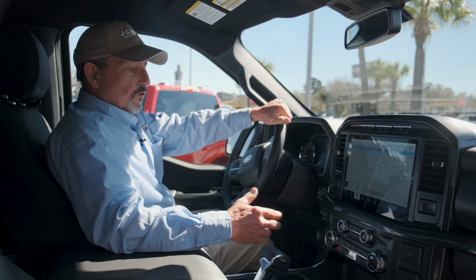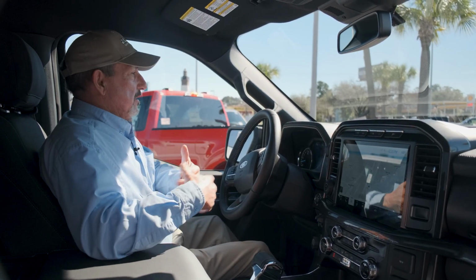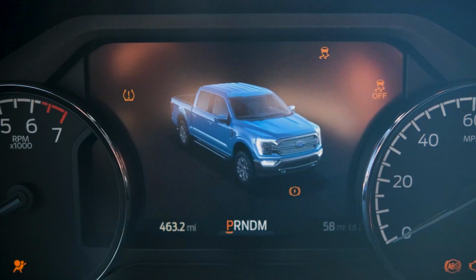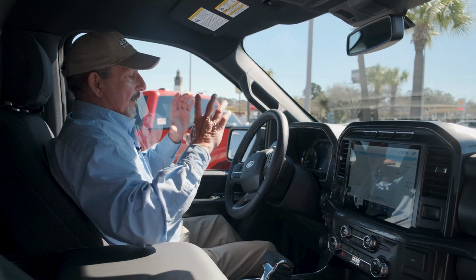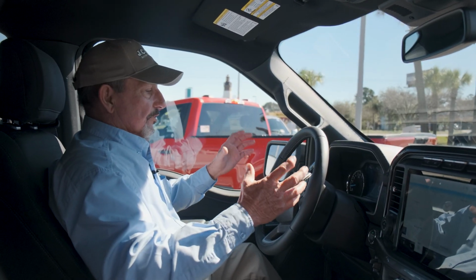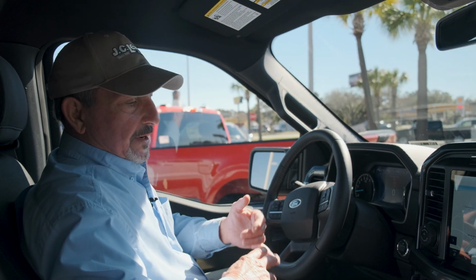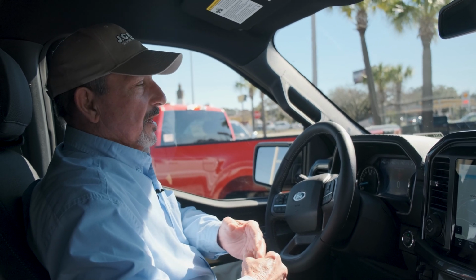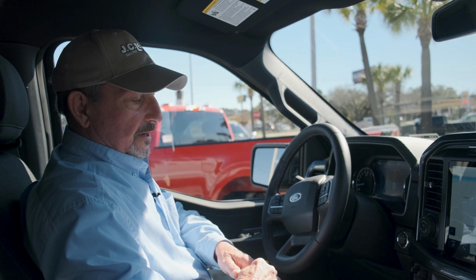With the new Sync 4, that is all done without the cable. So that's so convenient. You can leave your phone on your side. You don't have to plug in a cable. Also, the dash up here in front of the driver is so much bigger and brighter, easier to read with all kind of information. This particular model has adaptive cruise control on it with lane keeping assist. She actually helps you drive a lot safer.